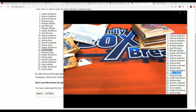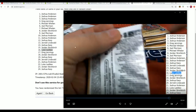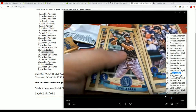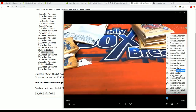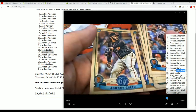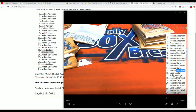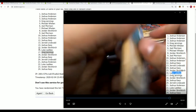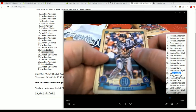And then Greg's pack is this one. So I caught the error as soon as I made it. And so I just wanted to clear that up because I did it just then. So this is your pack, Greg, right here. You can see this is actually Greg's pack.